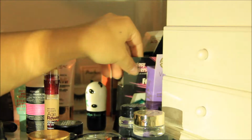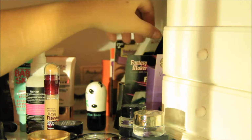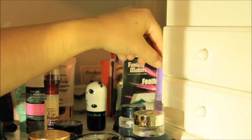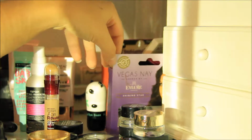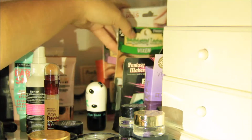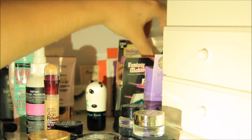Right in this corner are my funky, I like to call them my funky lashes, because they're like ones that you would not normally wear, or I would not normally wear unless on a special occasion, or if I come up with a makeup tutorial for it, or it's Halloween, because most of these are actually Halloween.